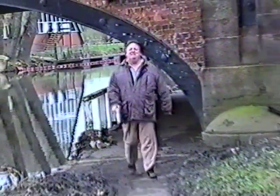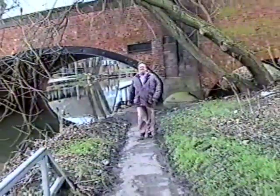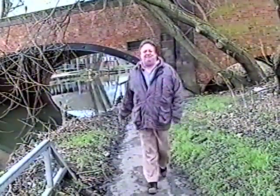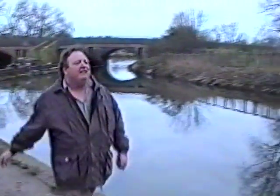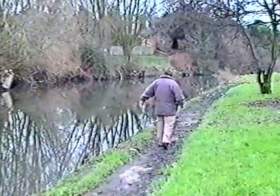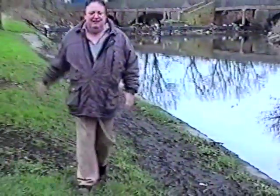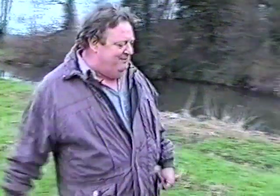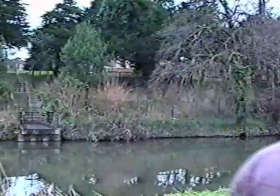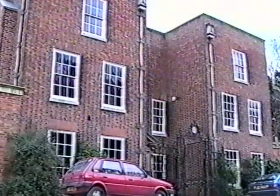Next stop, Belgrave Hall, the home of my wife's ancestors. Across the canal, through the trees, you can see Belgrave Hall. It was built in 1713 by Edmund Craddock and was once owned by the Morley family. It's now a very popular museum and an important historical building in the city of Leicester.